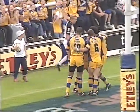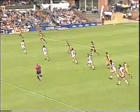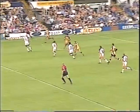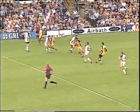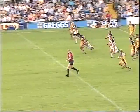Oh, a sensational try by the Leeds Rhinos. Absolutely fantastic play of the highest order, of perhaps a championship winning order. Only time will tell.